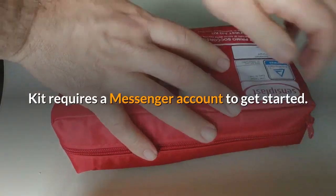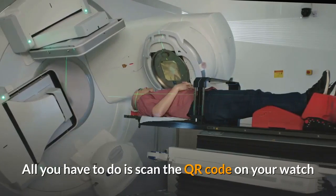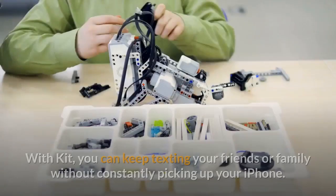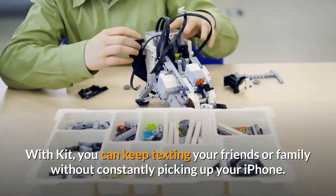Kit requires a Messenger account to get started. All you have to do is scan the QR code on your watch and pick a contact or enter an access code at fb.com/devices. With Kit, you can keep texting your friends or family without constantly picking up your iPhone.